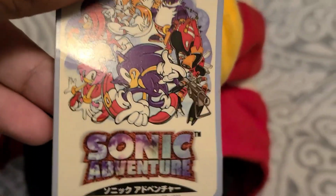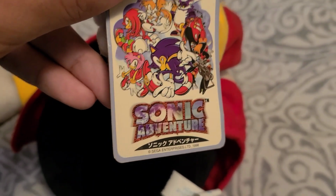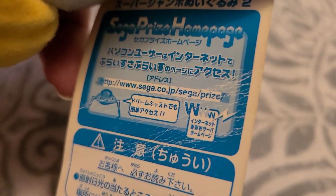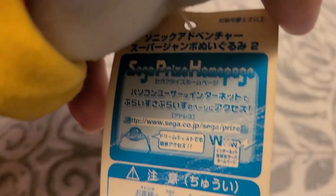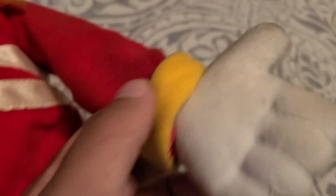And then here you got his tag, obviously, with all the characters from Sonic Adventure, all the ones from the plush set except for the Chao, which, as Patmac said, would probably look cluttered with them. You can see the back of the tag, 2000, made in China. Oh my god, that link. Tried it before, it doesn't work anymore. But yeah, oh man, this is such a time capsule. I can't really read Japanese, so I can't tell you what the rest of the tag says. I'll probably look it up or something, but yeah.